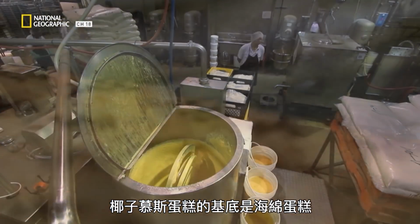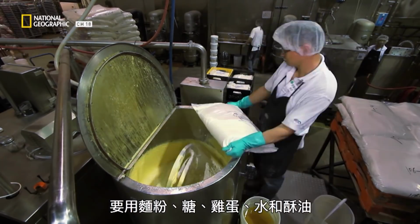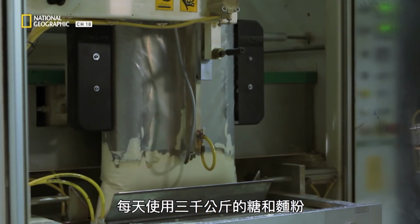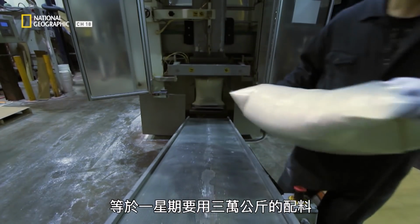The base of the coconut mousse cake is sponge, made with flour, sugar, eggs, water, and shortening. 3,000 kilograms of sugar and flour are used every day. That's 30,000 kilograms of these ingredients a week.